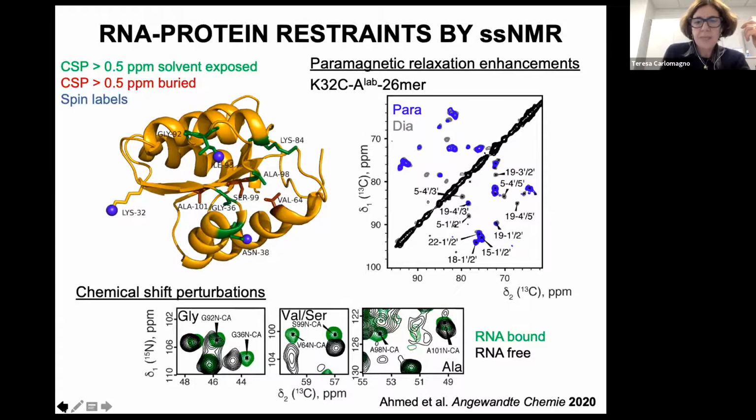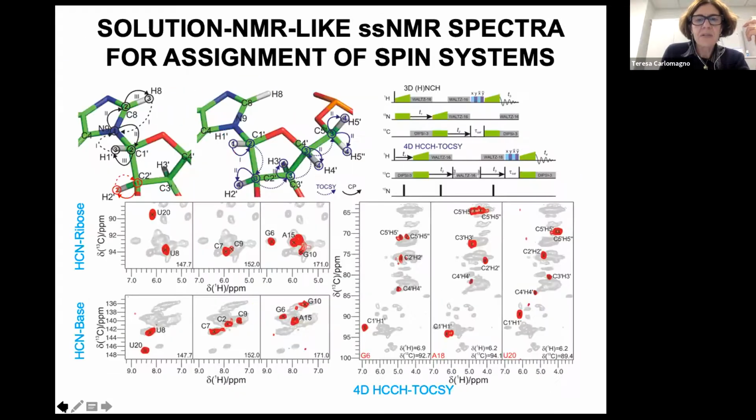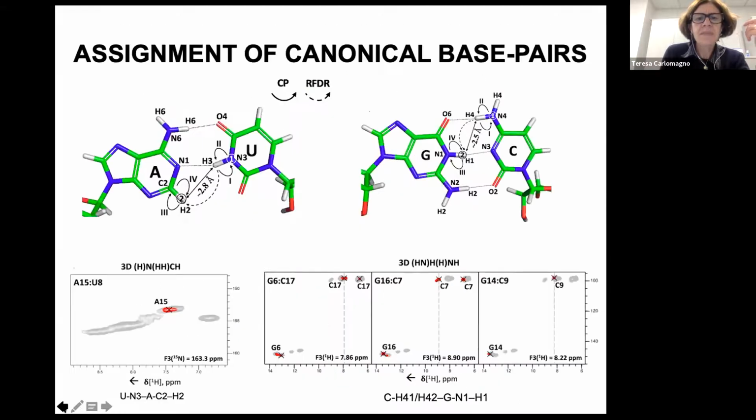So for those base pairs, let me just get the base pairs again here. Yeah, exactly. So here, for example, when we were doing the heteronuclear acquisition, we just did nitrogen RFDR, and these are quite close. As you see here, this carbon and this nitrogen are actually far away. This carbon and this nitrogen are also far away. So it's not so easy to have a T-DOR that tells you all of them across a base pair.